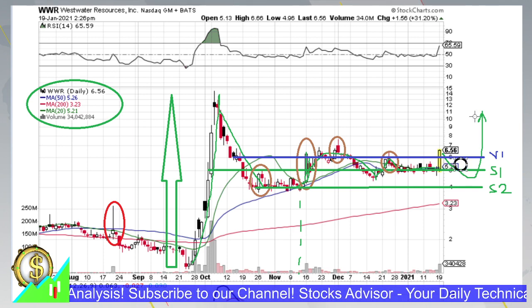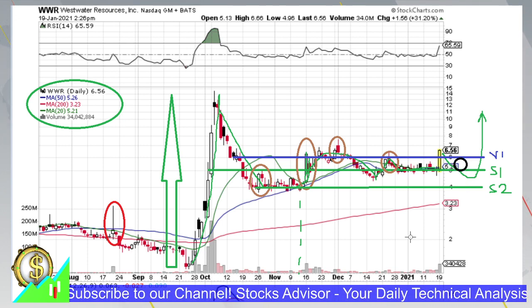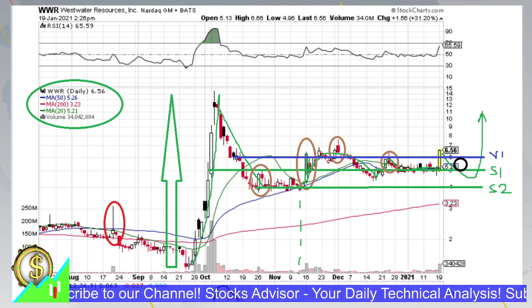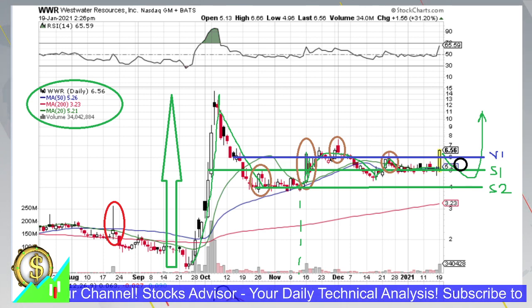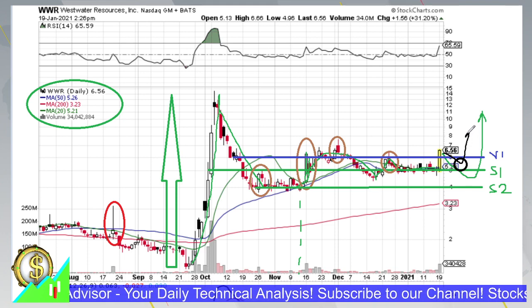And actually closer to S1, let's say, on the second lower part of this channel, because then we will be quite safe and still price action is expected. Try to revisit S1 in this case. Then, of course, if we spike again, similar to previous moves, you can just take your profit at up to 10% or something like that.